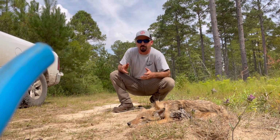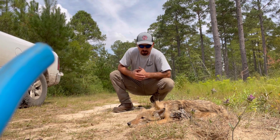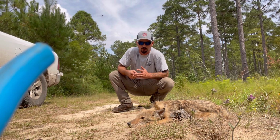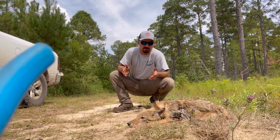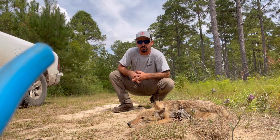We knew that coyotes were passing through here, and we made the set. You make your sets, and if you know they're good sets in good locations, you got to trust your sets. You got to trust your abilities and your skills, and you got to leave these things alone and let the trap work. This trap's been in for 7, 8 days now. Well, yeah, 8 days now, I think.